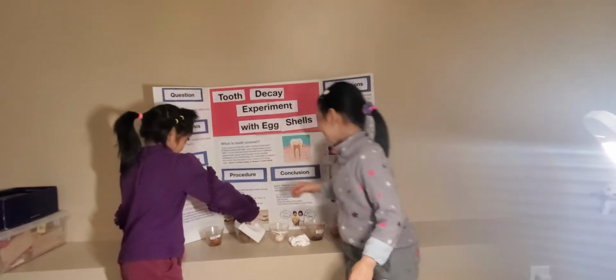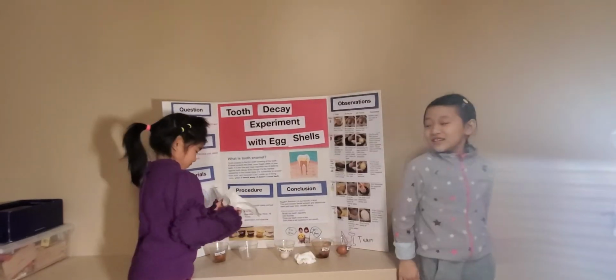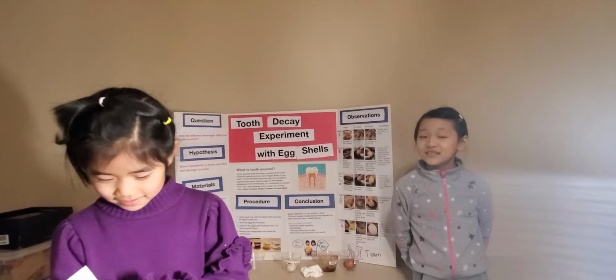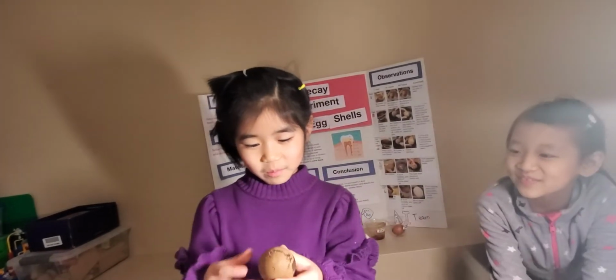Hey, why can't I hold it? This thing's broken. It's very squishy. It's super squishy, but don't squish it too hard, or else it might pop.